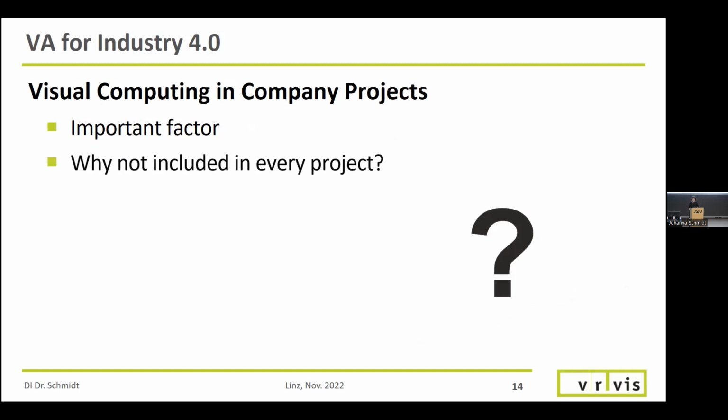But of course, we were questioning ourselves. As a research organization, you're always kind of hunting after the money. So we're always asking for research projects. We are asking for collaborations. So if visual analytics is such an important factor, why isn't it the other way around, that the companies are searching for visual analytics solutions and asking us for collaboration?